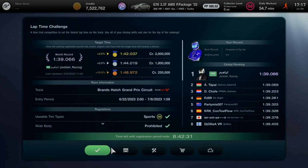So in about 8 hours, 42 minutes and 30 seconds, the ranking registration period will end before the next one continues, along with a new lap time challenge featuring the Aston Martin Valkyrie 2021 at Red Bull Ring.